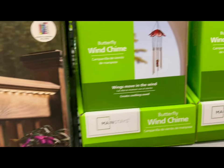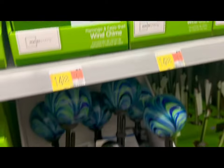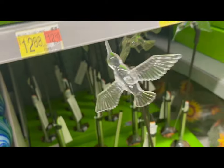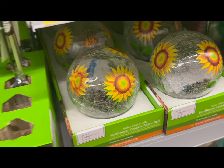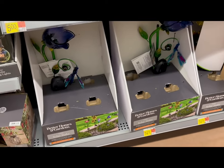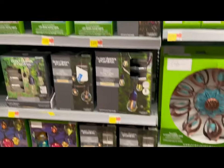Look at all these beautiful wind chimes. Aren't they pretty? Look at these solar stakes. This one's shaped like a bird. Wow, glass ball decor. Isn't this pretty? Absolutely stunning. And as you could see, their supplies, their inventory is selling out quickly.